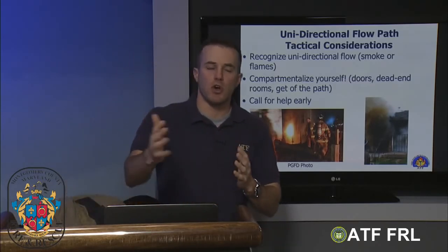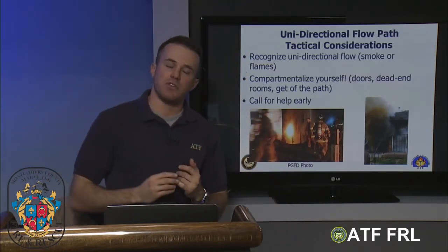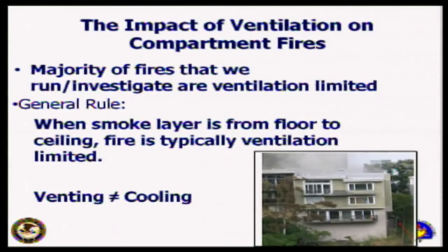If you're doing a search and you close doors as you go, especially if you're breaking windows, you're blocking that outlet that you just created. It also gives you an area of refuge. If you shut that door, it'll buy you several minutes. So we've learned that the majority of the fires that we run, or with ATF that we investigate, they're ventilation limited. If that smoke layer is from floor to ceiling, the more you ventilate, the bigger the fire is going to get. Always, always, always, unless you put water on it.